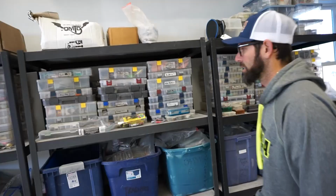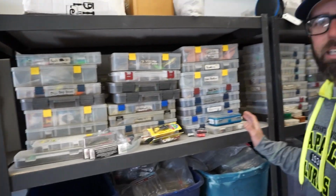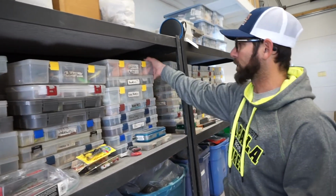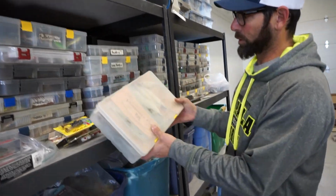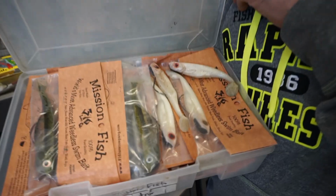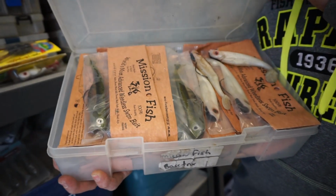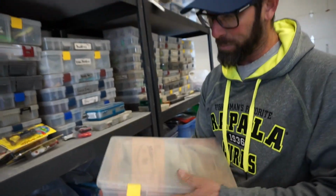That's delicious. Show us some of these gems from these older boxes. Man, look at all this stuff. This is like a DJ digging in the crates for oldies but goodies. And get over here to some of these old swim baits. A lot of you swim bait heads, West Coast heads, remember this one. That's the Mission Fish. That's one of the original through line paddle tail style swim baits.